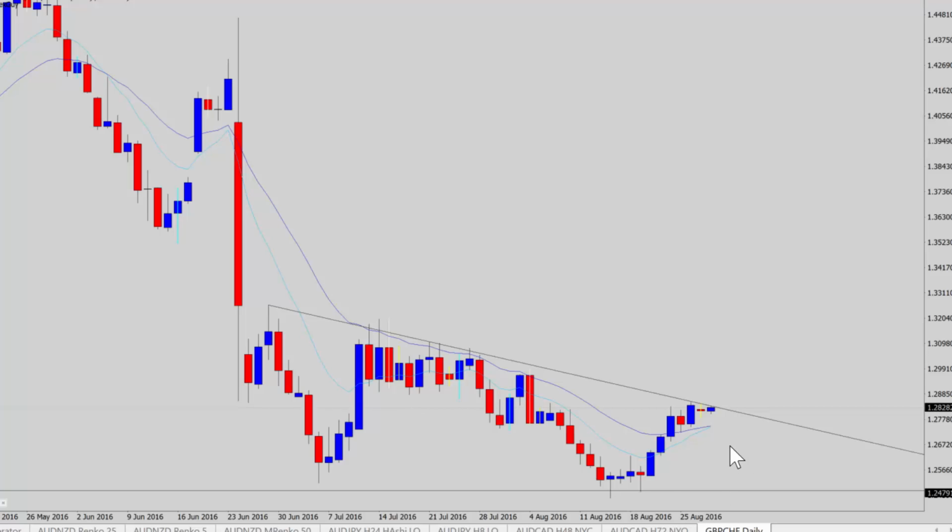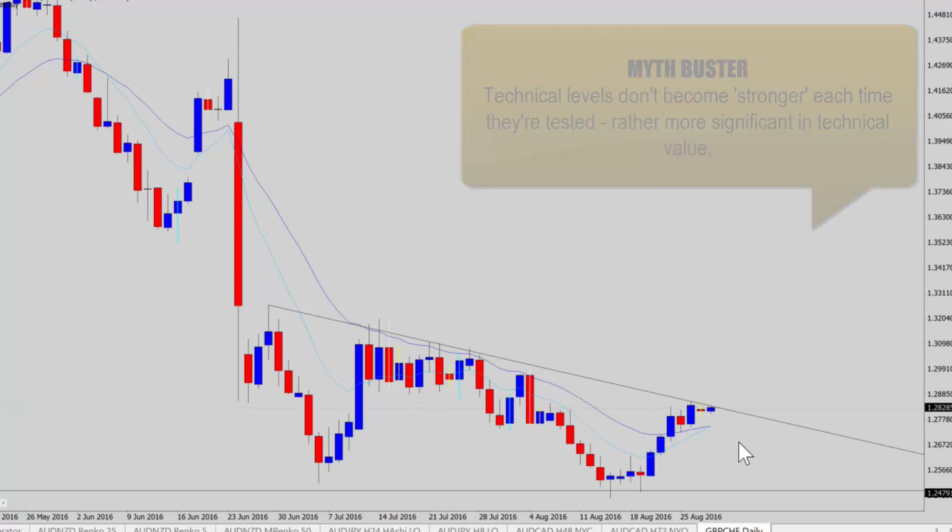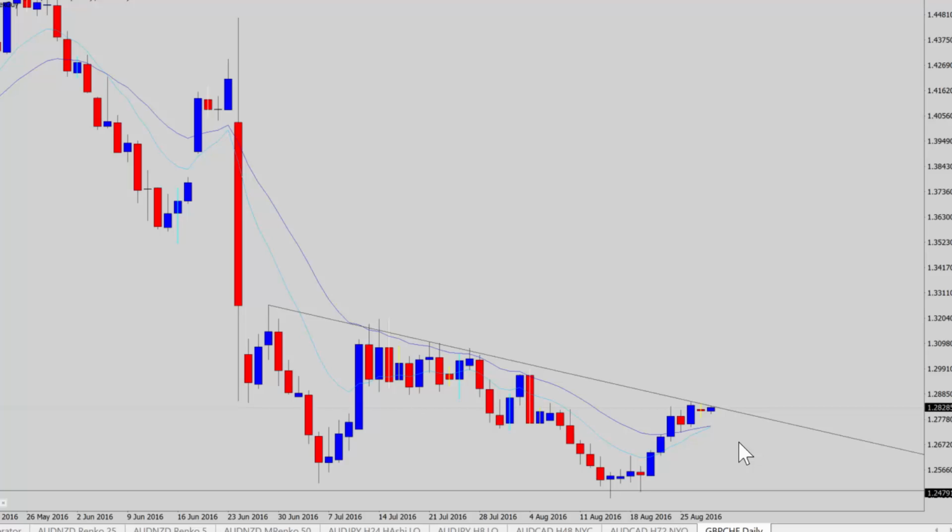And the more anchor points you get on these trend lines, the more significant they become. I'm not going to say stronger, because that's not actually true. The more times it's tested doesn't mean it becomes stronger. It just becomes more of a significant technical point on your chart. So that's basically my analysis here for this market.